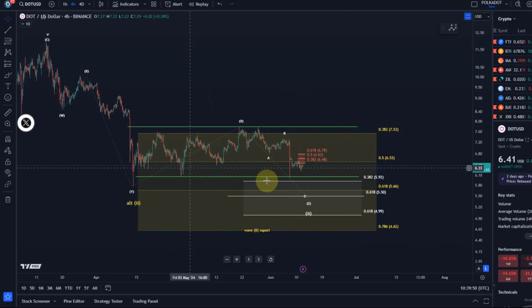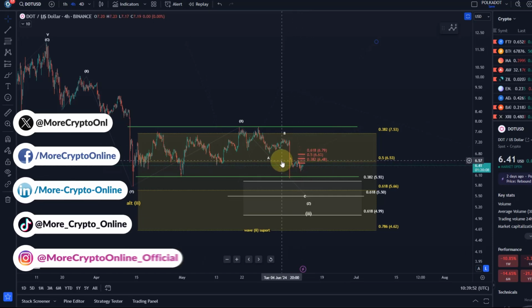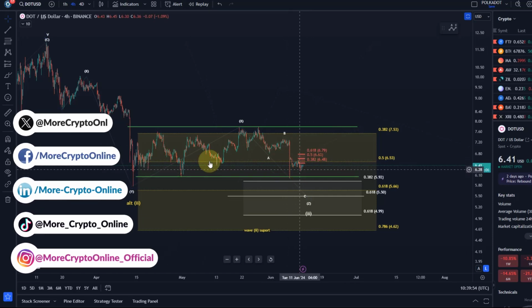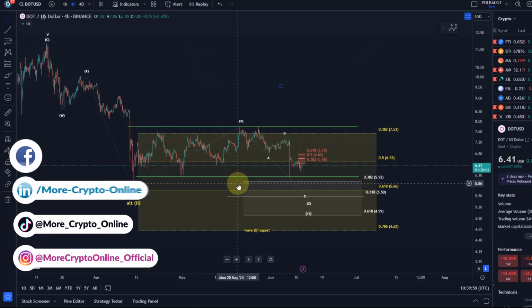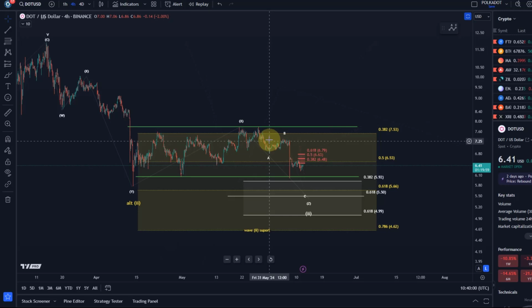DOT continues to move in this range. It's basically just maintaining its sideways range. Currently, really great environment for range traders. Unfortunately, quite boring in terms of analysis because we don't really see any new patterns emerge here. The patterns are pretty unreliable within these corrections. But for now, DOT has maintained its position within this sideways range that I already identified in April.